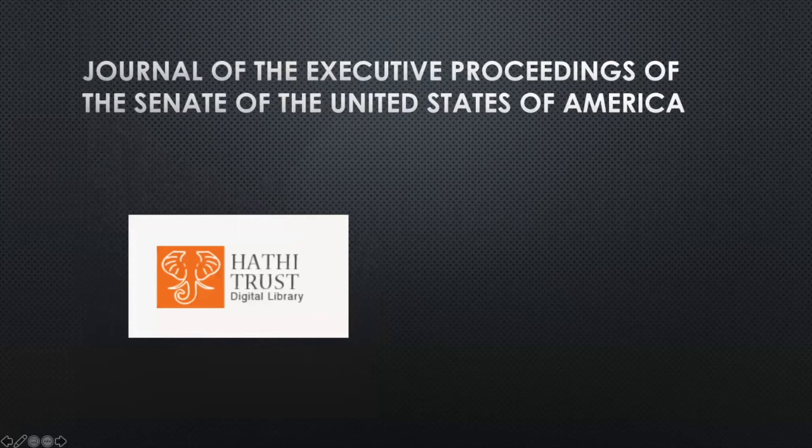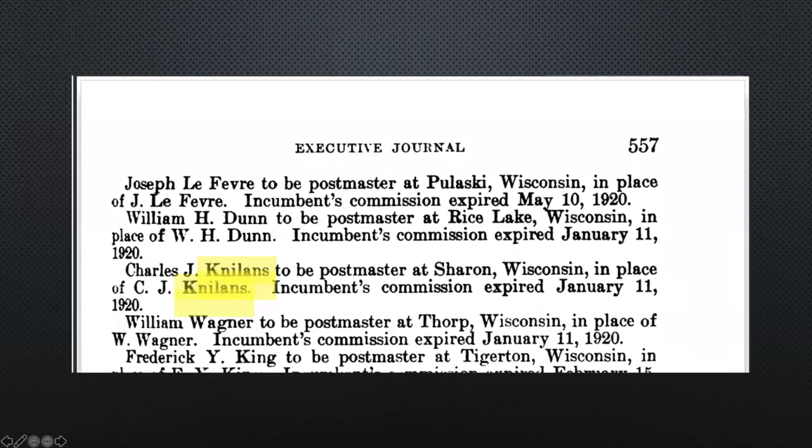And then there's something else that I thought I would track down. Because Charles Knilans was appointed by the President and confirmed by the Senate, there should be in the Journal of Executive Proceedings of the Senate of the United States that happening. And you can get to those through Haiti Trust. So here is the Executive Journal for 1920. I think this is volume 54 or 55. I'm sorry, I've forgotten. But here he is, Charles J. Knilans, to be postmaster at Sharon, Wisconsin, in place of C.J. Knilans. That's him, because it's an incumbent's commission which expired January 11th, 1920.